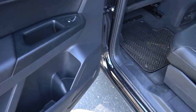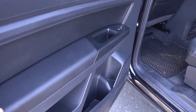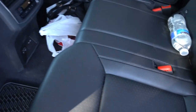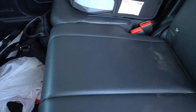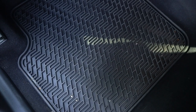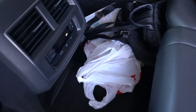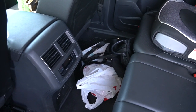So here's the back seat. I love that they came with these sun shades. They retract into the car. It'll be great for when we have the little one. And like I said, we're keeping it pretty clean. I just have a water that somebody forgot in here already. But I love it came with these all weather mats inside, which I've been wanting. Have just some of my gym stuff right now in there.